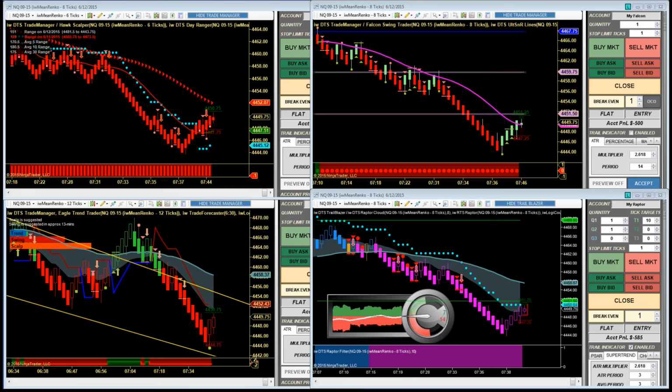All right, you guys, be careful out there. If you are trading this afternoon, I could see a lot more sideways action going on. I'm tempted to say the NQ will head lower, but that great big opening gap is going to be problematic.